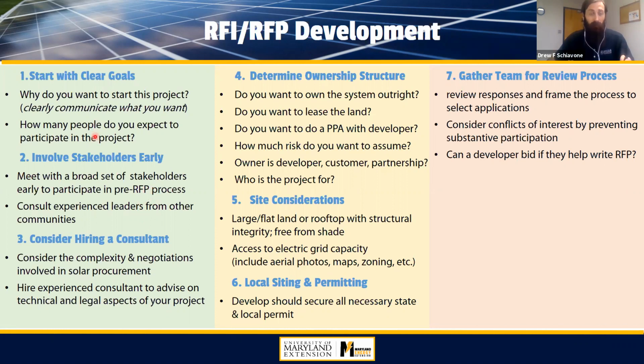Clearly align your goals and make sure all the stakeholders are involved in that process early on. You probably want to hire a consultant to handle some of the technical, legal, policy and permitting issues in developing an RFP. And I'll include some resources at the end where you can see some examples.